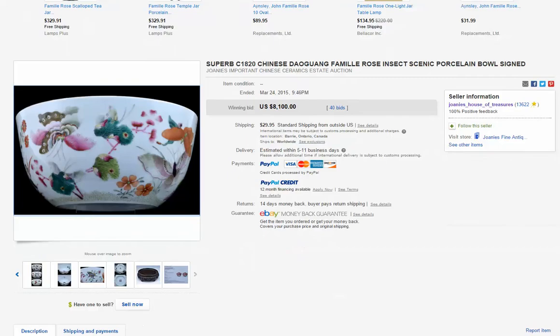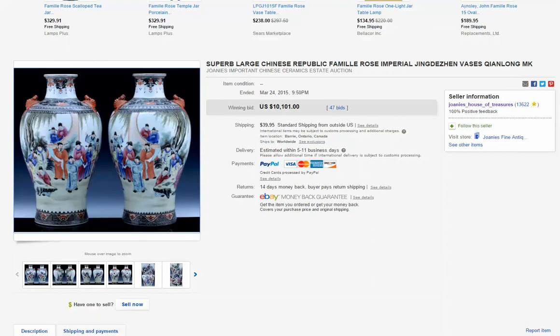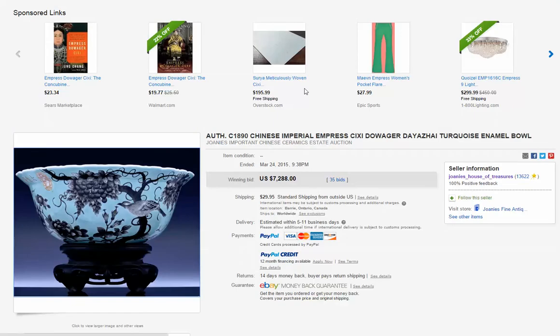So there we are. We had the bowl here that brought 8,100, 38,100 for the Republican vases, 10,000 for the other Republican vases, 15,000 for the bottle vase, and 7,288 for the Dowager bowl.